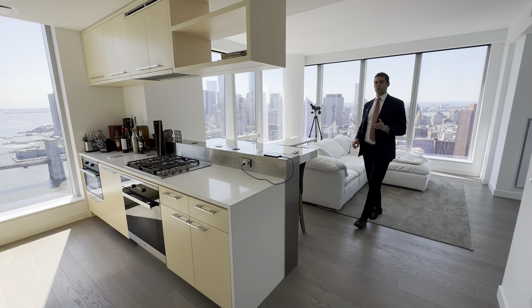So when you're thinking about rent versus buy, this is the type of apartment that you want to get. Come and check it out today.